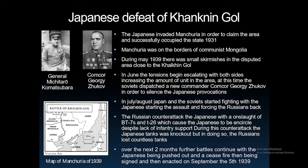And over the next 2 months, further battles continued, with the Japanese being pushed out and a ceasefire then being signed and then enacted on September the 5th, 1939. This was a small unofficial war, but it provided both sides with lessons and further knowledge on what their shortcomings were and how to improve it.